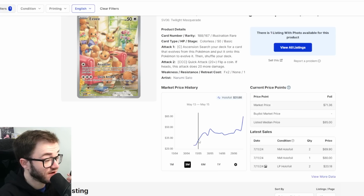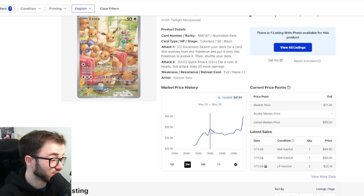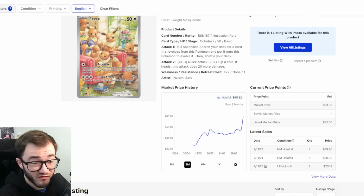So as you can see here, over the past 3 months, this card has not really been doing much. It's just kind of dawdling along in that $40 to $45 range. And I was like, you know what, it kept dropping. It's looking like this might not be a top 3 card. Maybe I probably got this one wrong. Now, right now, it's not currently the third most expensive, I don't believe, but it's real close. Maybe number 4.